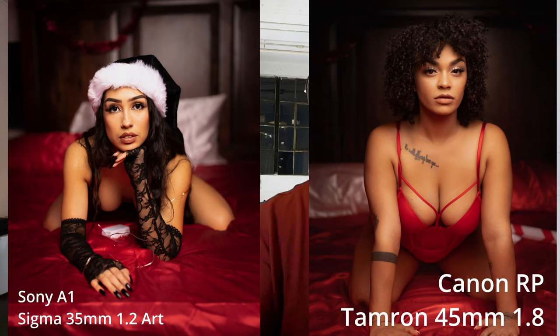As a matter of fact, I'm going to put two images up on the screen. One is with the Sony A1 and one is with my RP from that same day, different models, because I had the Sony A1 at different parts, different times of the day than I was using my Canon RP. I'm going to put these two images up here and you can see the difference in brightness. I still like my images, both of them are mine, but I still like the one with the RP. I just could tell how clear of a difference in brightness. That 35mm 1.2 just pulls in so much more light than that 45mm 1.8 that I've been using.